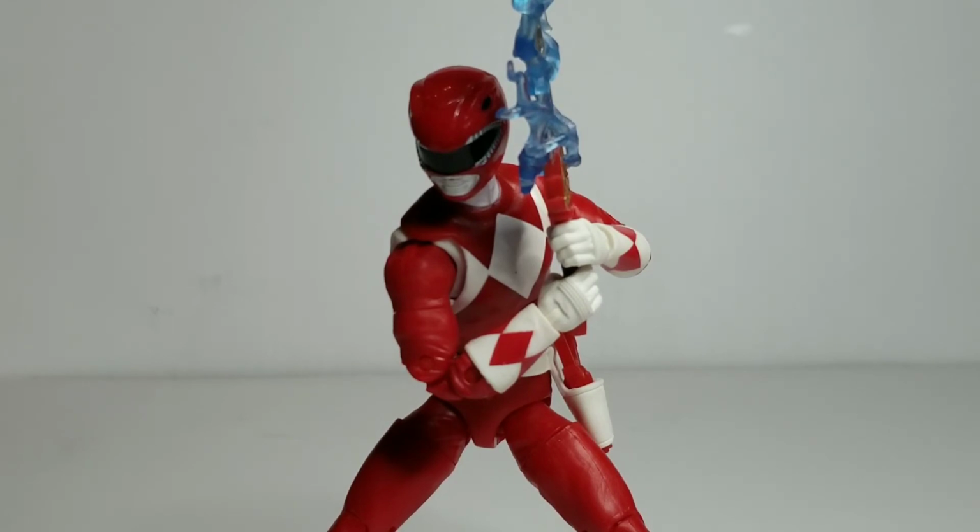Hasbro Marvel team should take notes. Seriously, they should make better figures than what they do. I mean, yes, Hasbro Marvel has always made fantastic figures. Most of this list contains Marvel Legends figures, but still, man, Hasbro Marvel team's got to take some notes.